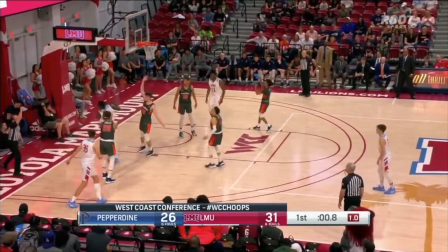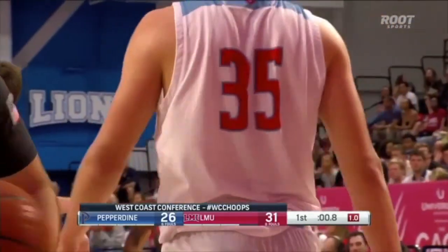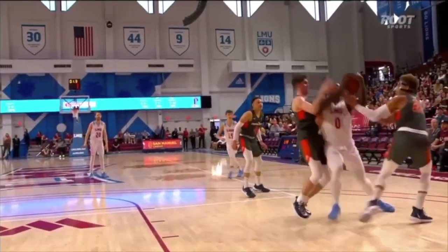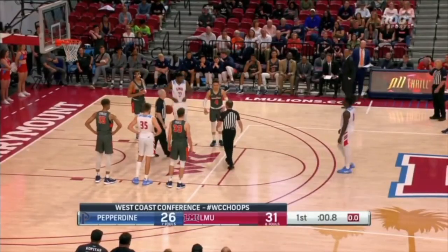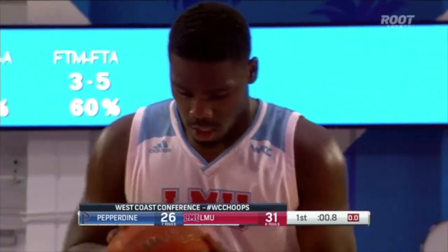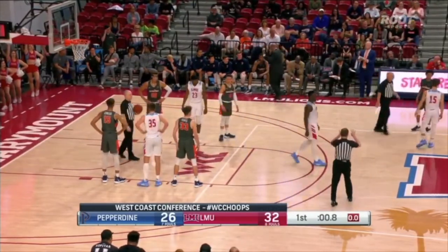Eli Scott has to force it, and he's going to get to the free throw line with less than a second to go. And that's what they wanted, to get the last shot, get a bucket, or at least get to the foul line. And that's exactly what they got right there. Scott's a 64% free throw shooter, 1 for 2 today. LMU led by as many as 16.